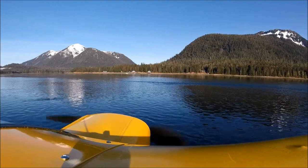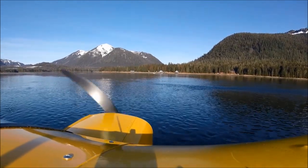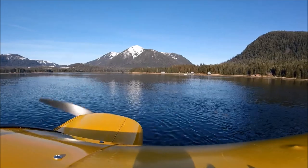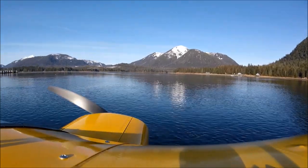So I've taxied out here now, out in the Wrangell Narrows. I'm turning towards the south. I'm going to go ahead and take off to the south and just fly. It'll be a little bit of a left-hand turn as we go around the corner here down the Narrows and then climb out and head off into the sunshine.